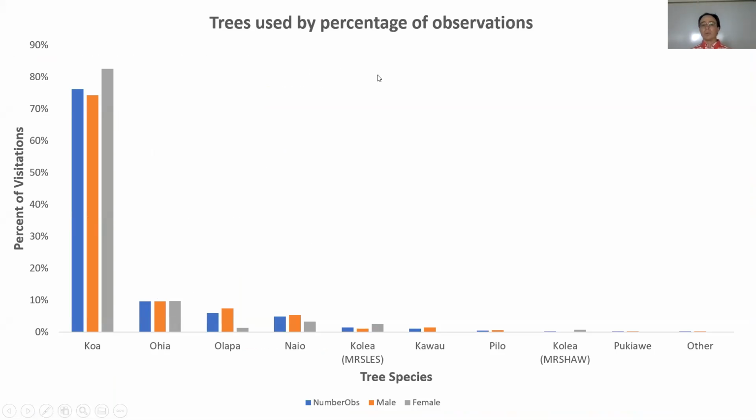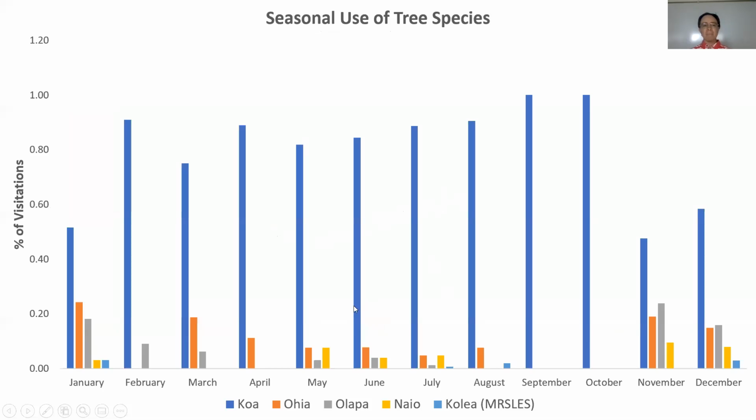And then going into habitat use, this is just trees used by percentage of observation. So here you can see koa is definitely favored, but the trees that were documented used by ʻAkiapōlāʻau during this project were koa, ohia, olapa, naio, kolea, kawa'u, pilo, kolea lauli'i, and pukiawe. And just recently, we actually observed one female using maile vines, which is kind of interesting. And then there's also this really interesting seasonal shift, and I think this might tie in to that same shift that we saw in the increase in home range size.